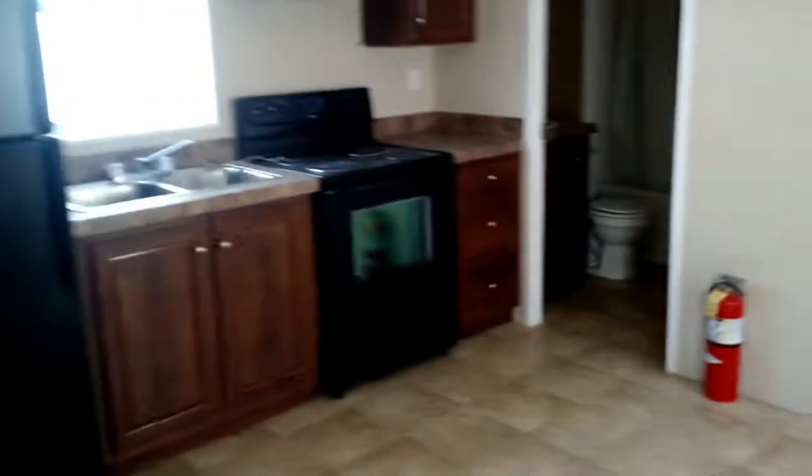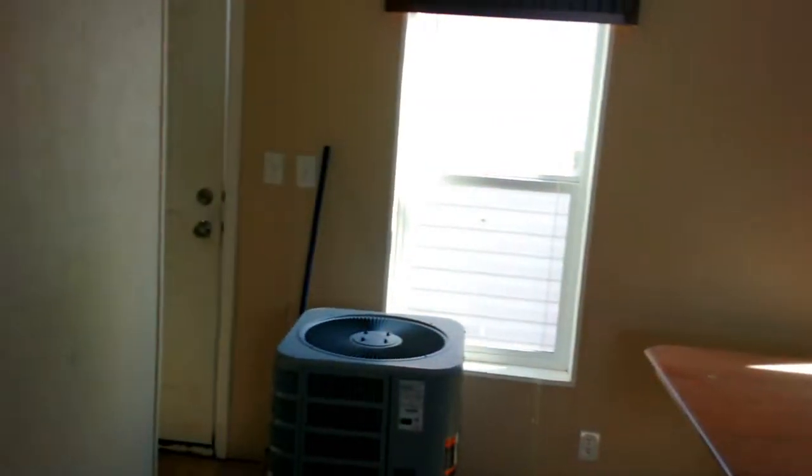That is the grand tour. It is 16 feet wide by 76 feet long. This is a Fleetwood brand 4-bedroom, 3-bathroom house.